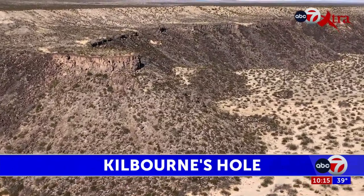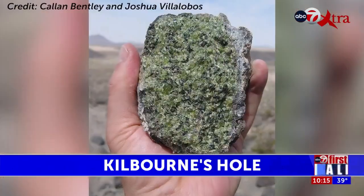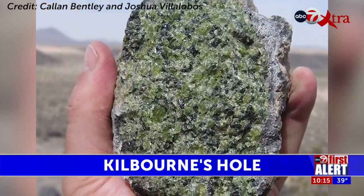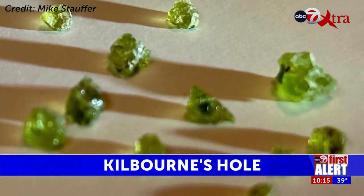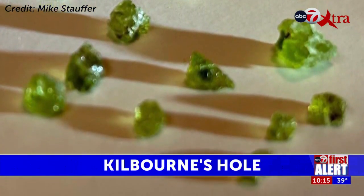Kilbourne's Hole is one of the few places in the world where you can see parts of the crust. Xenoliths from the old crust and also xenoliths from the mantle. And that's especially amazing because at the surface of the earth here, where Kilbourne's Hole is, you get to see stuff that normally would never be visible at the surface, even through mining or drilling holes. You get these beautiful green and black crystals called olivine. The high quality version of that's called peridot. It's the birthstone for August.